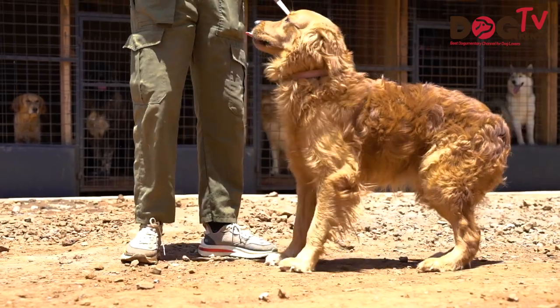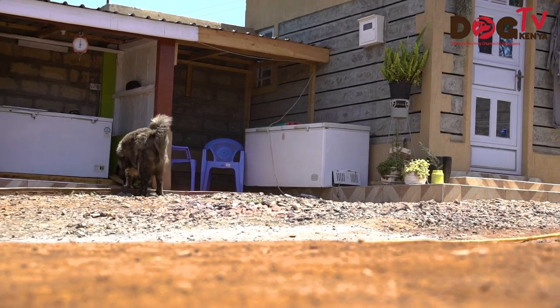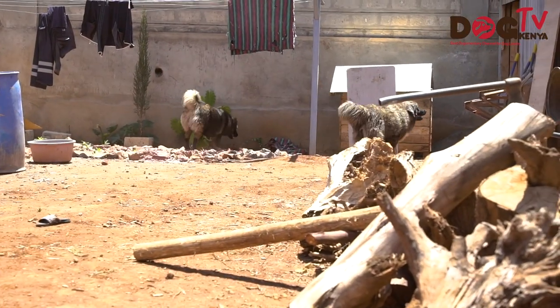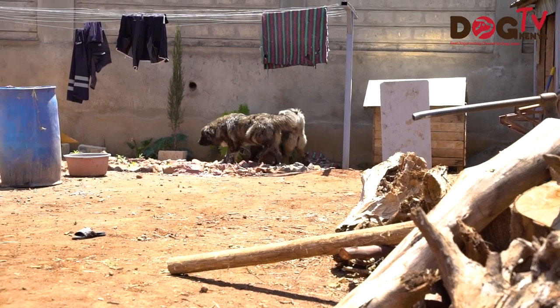When did you guys start? We have been operating for the last 18 years here in Kikuyu. And we also have another space in Karen where we keep the other big dogs, the St. Bernards, the solid black GSDs. If somebody is looking for you, where can they find you?